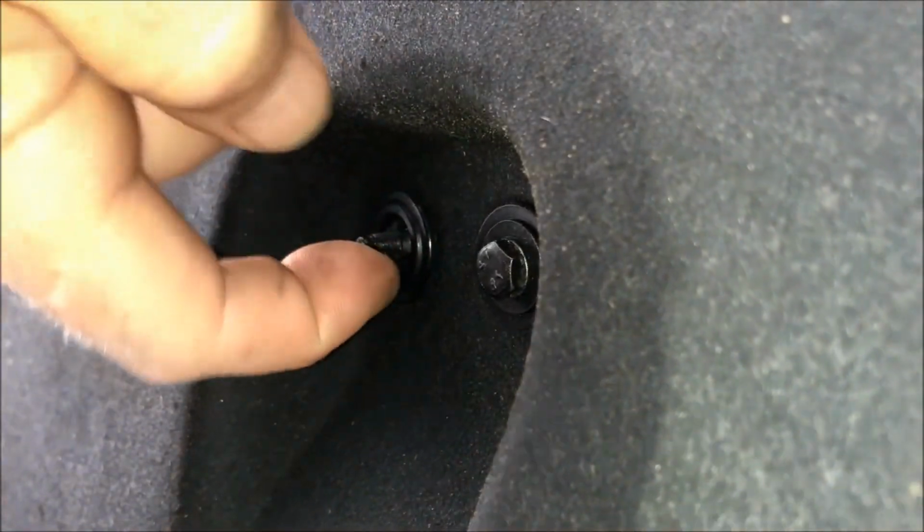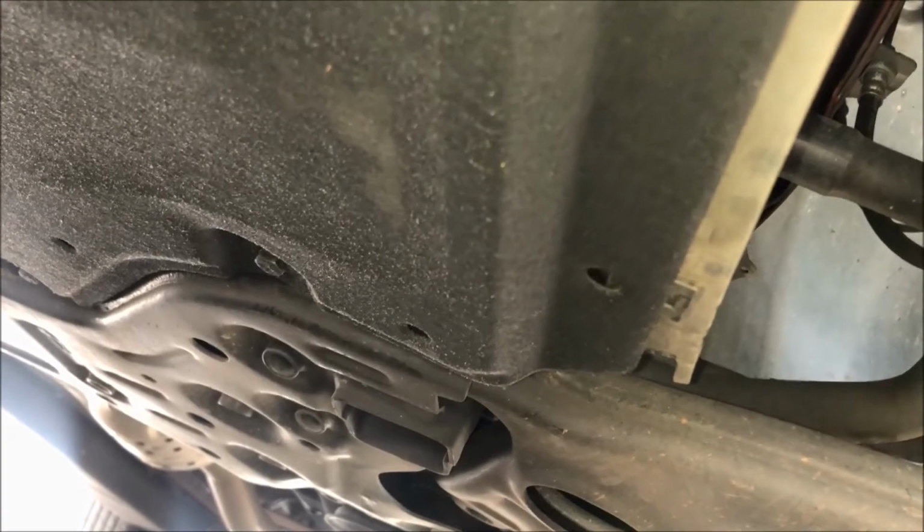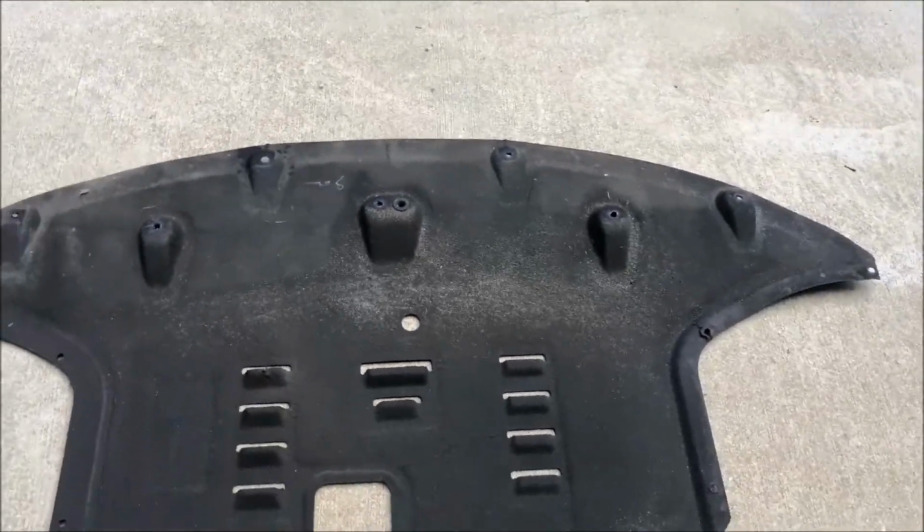Who knows how many? Looks like one was broken or left off here. Again, I recommend you do this yourself. This is absolutely cheap, or take it to your original equipment manufacturer. You're gonna spend more, but I do not trust quick change oil places. Look at that, it's ridiculous. And yet another reason not to use quick change oil locations.